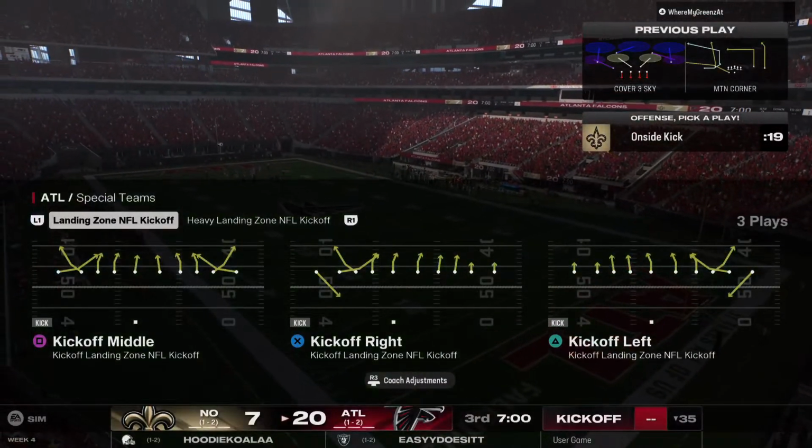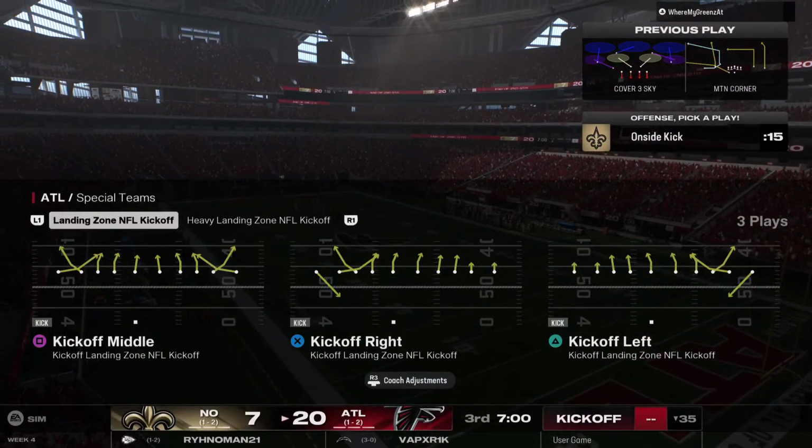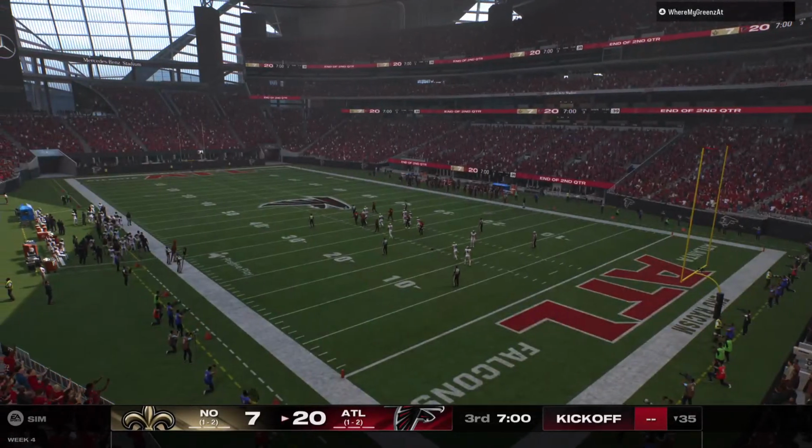Well, that first half, certainly an interesting one. Kate Scott, Brock Heward with you as we get back and see what the second half has in store for us.